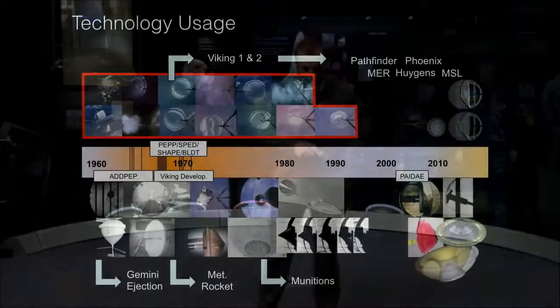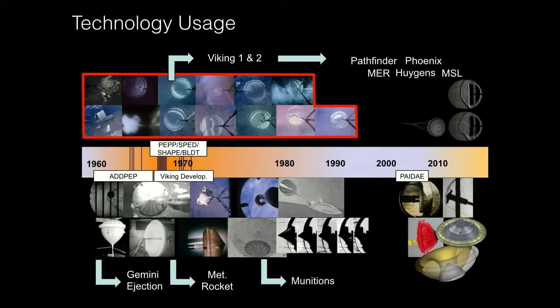So that off-ramp from all of that technology development that occurred in the 1960s, we took the parachutes and we've used them for every successful Mars mission since. So the Viking landers, of course, in the 1970s, Mars Pathfinder, the Mars Exploration Rover, Spirit and Opportunity, the Phoenix lander, Mars Science Laboratory, the Curiosity, and in the coming years, the Mars Insight lander and the Mars 2020 rover.